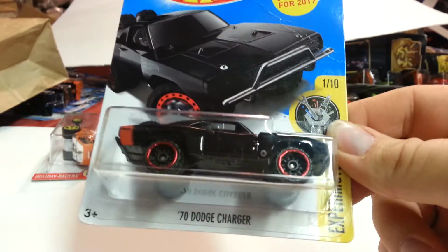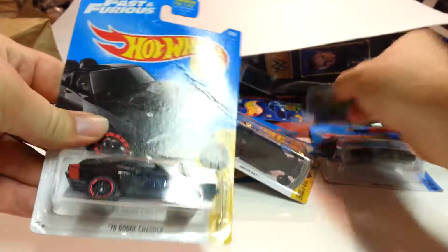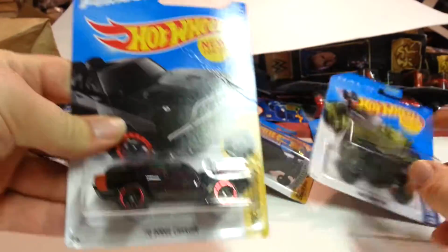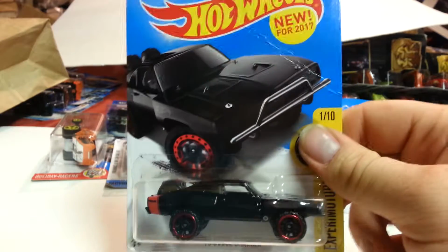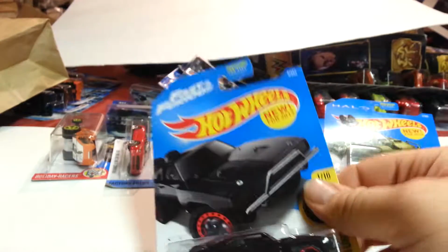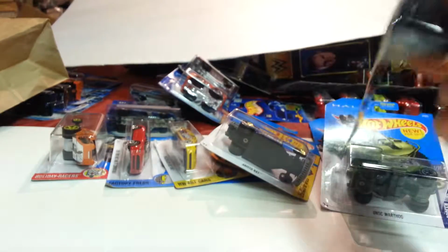Here I have a '70 Dodge Charger. A lot of people are buying these. Actually, this one and this one, I saw someone sell these online on Letgo, and they were selling them for $5 each. Good thing I beat the scalpers to it, because I think I may have been the first one there.